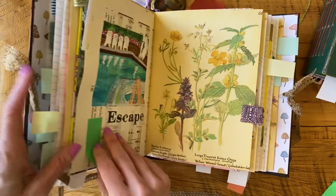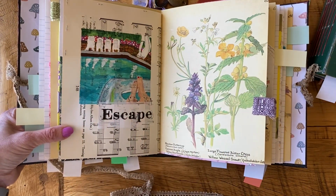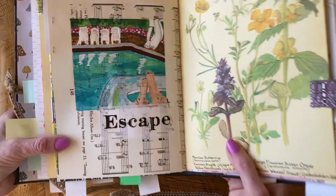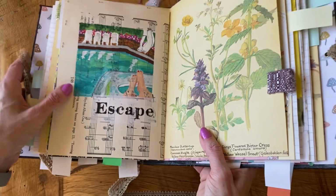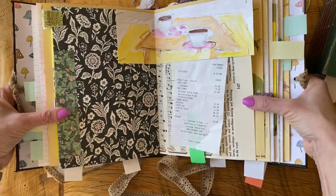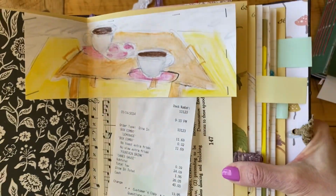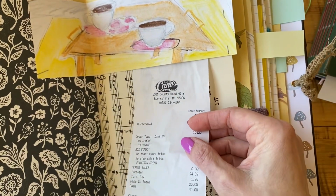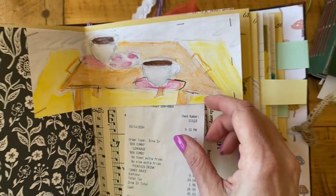The next thing I'm going to share is a mini gouache painting I made in my junk journal. It's far less intimidating to do something like this in my junk journal than it is to face a blank white page. So including artwork in your junk journal is an easy way to add memories and decoration as well. This was a gift I received, this little piece of artwork, and it actually holds a lot of memories, and I used it as a pocket on this page.